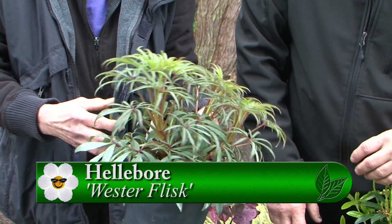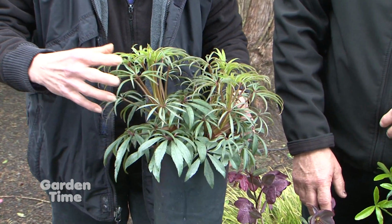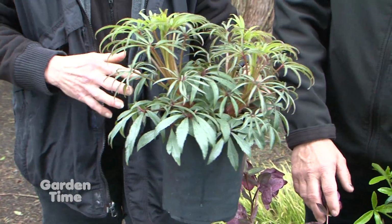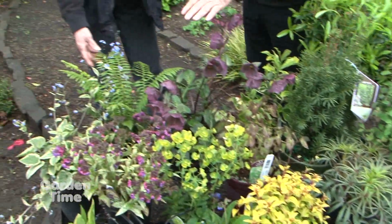I would prefer to just call it fetidus, which is, this one's called Westerfisk, and the foliage on this is fabulous. It did have flowers earlier in the year that were green with little red edges. So wonderful flowers, but takes the driest of shade. And you know, let's not forget that ferns, a lot of people forget them, but ferns really are great.